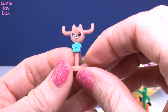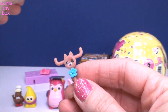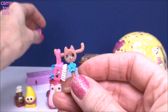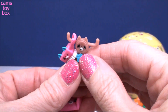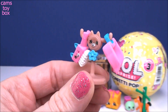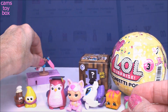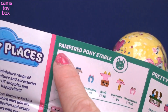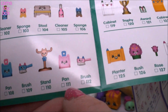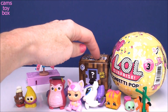And, oh, look at this. That is so cute. This is probably like a little stand. I love this to hang them on, so you always have your brush and your dustpan nearby and ready to go for all of those crumbs that you drop. How cute is that? I love the little stand. All right, let's check it out in the collector's guide. Okay, so here is the Pampered Pony Stable category, and this is stand, pan, and brush. So exactly what I thought it was. Really, really cute. I like those.